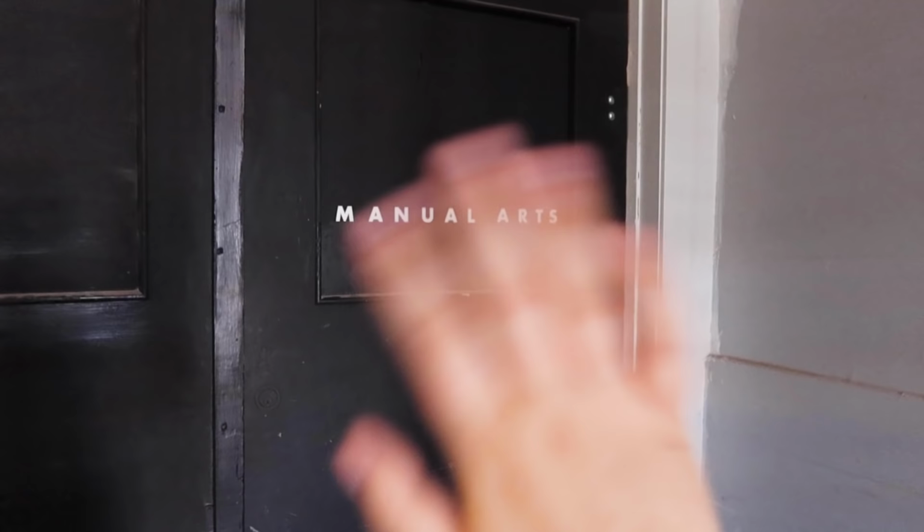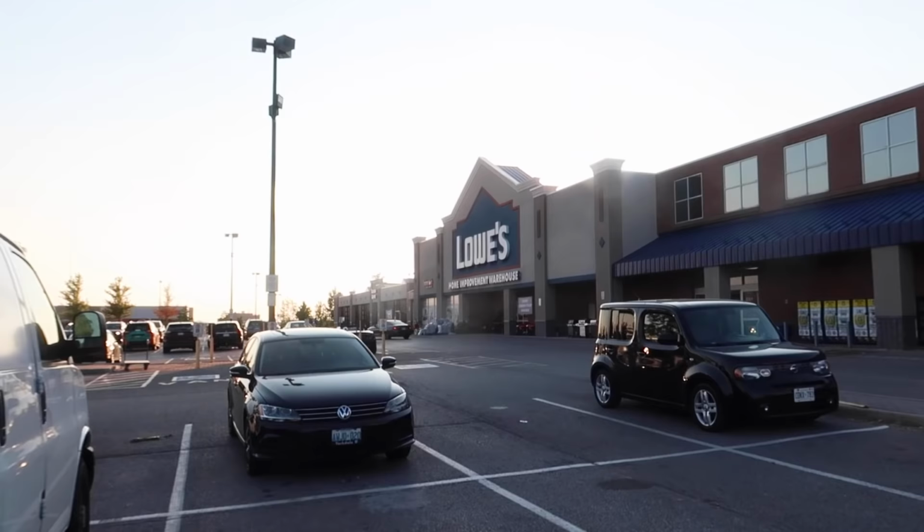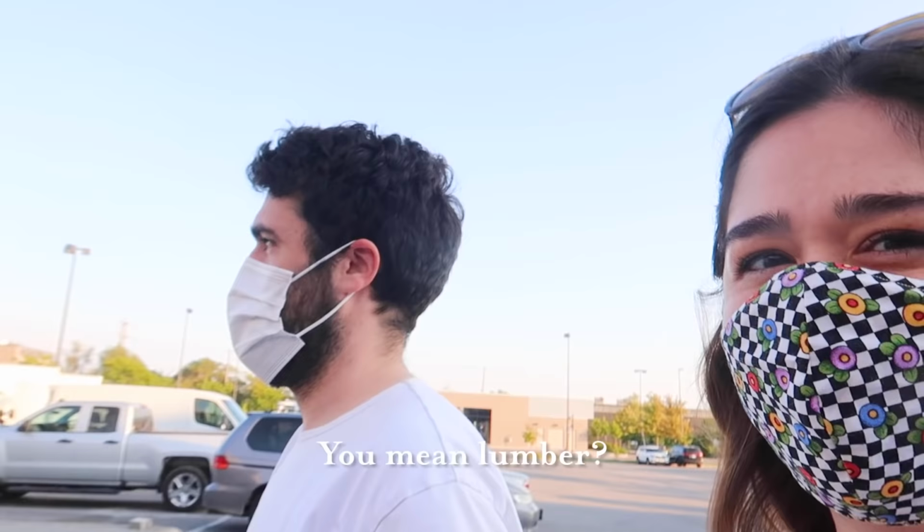Last stop of the day, we're going to Lowe's to look for open shelving. You mean lumber? Lumber. We're looking for lumber.